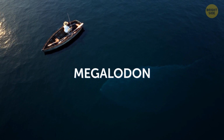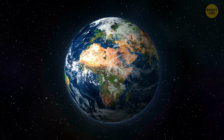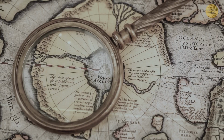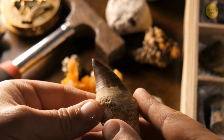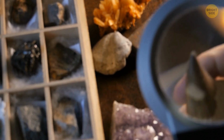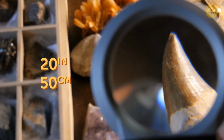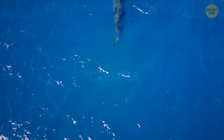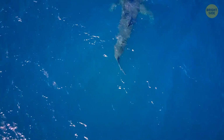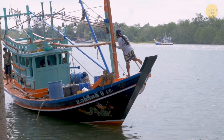The Megalodon was the largest predator in our planet's history. It lived almost all over the globe, except near the poles. How do we know that? Because Megalodon teeth keep appearing on beaches every now and then. One staggering Megalodon tooth, which was way over 20 inches long, was discovered in a river in Croatia. Since these creatures have been extinct for about 3 million years, their teeth are highly prized by fossil hunters.